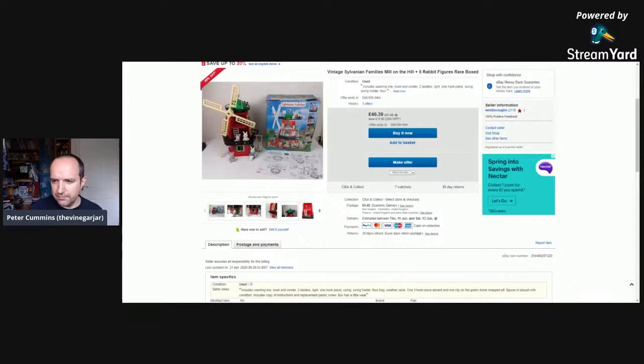Perhaps I've got mine. Sylvanian Families Field Windmill. Yeah, it might be a different one then. I'll have to look up Field Windmill as well. But yeah, this I thought would sell for about, I think I originally had it on for about 70, but it just has not sold. Wouldn't mind getting rid of that.